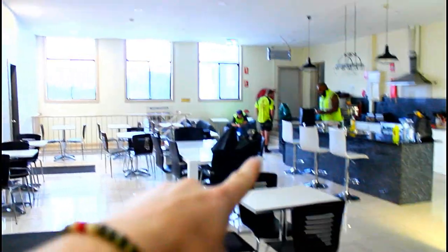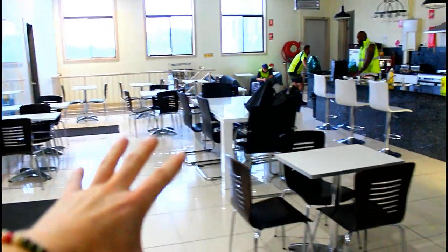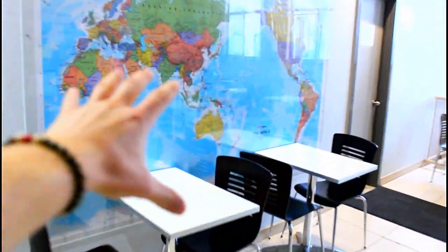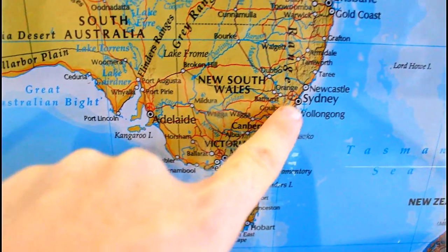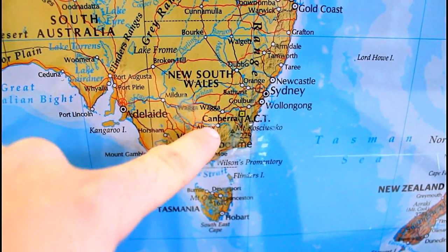So we've got a living area right here, we've got the sofas here, we've got the staff fridge, we've got a laundry room that has all the stuff that you need in it, like, yeah, you know what that is. And then we've got the kitchen. So these guys here are just ready to go to work. They are working on construction, and the one thing that I really like about this kitchen is this big world map right here. And we flew from Sydney all the way down to Canberra here. So we're actually near Melbourne, to be fair.